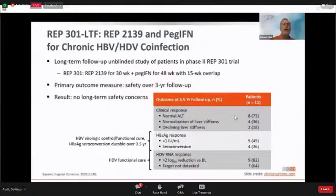This is looking at Replicor's compound 2139 and pegylated interferon. Outcomes at 3 years, 3.5 years are shown here, with a high number of individuals with normal ALT, improved liver stiffness, S antigen decline or less than one IU, S seroconversion, an HDV RNA response greater than two logs, 82%, undetectable 64%.